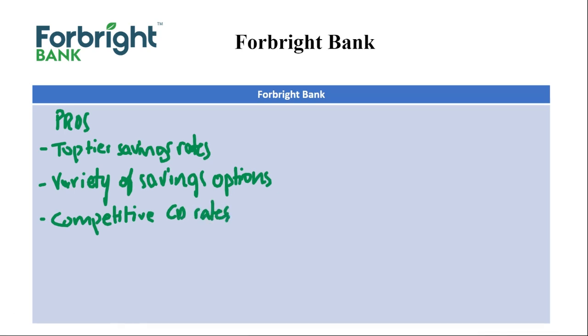Forbright's CD rates are also attractive, especially for longer terms. This can be a good option to lock in a guaranteed interest rate for a specific period. And lastly, we have no monthly maintenance fee.